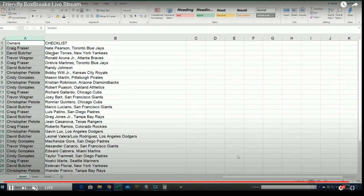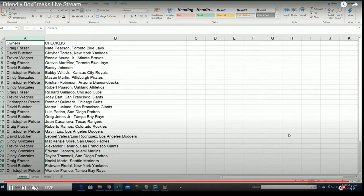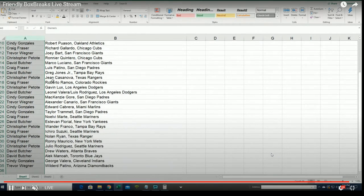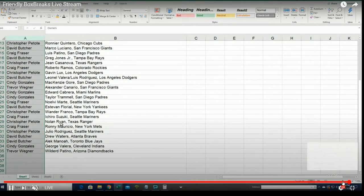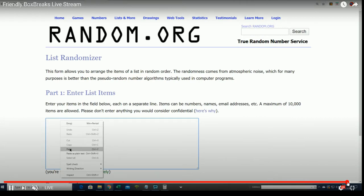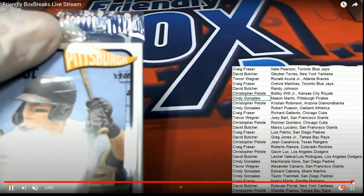I think most of us were here live to see this, but there might be a few of us who were just watching via the recording. So after all the randoming was done, we just simply got everybody with their players and all that. And now fast forward to the break. And the first card was this Pittsburgh.